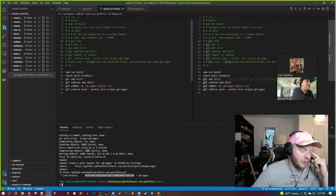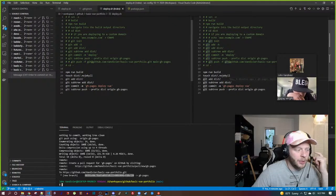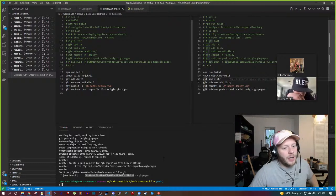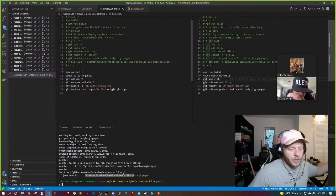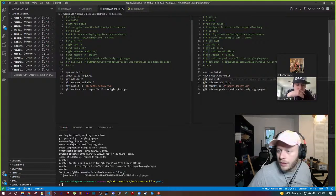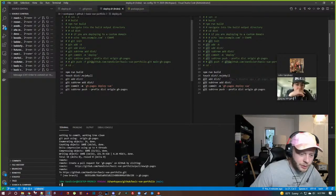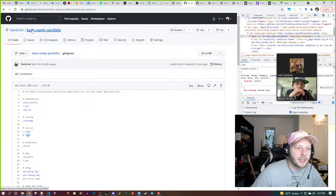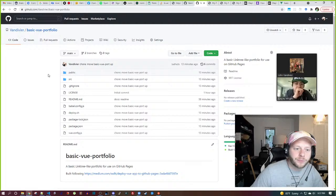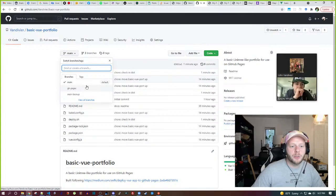So this unique thing, that is every time Git makes a successful commit and push, it generates a SHA. And so when I do that subtree push, if it works, it should give me the SHA. So this is a really good sign. And it says new branch GH pages. So let's go back to GitHub. Let's check it out. Refresh this page, drop down. There it is, GH pages.